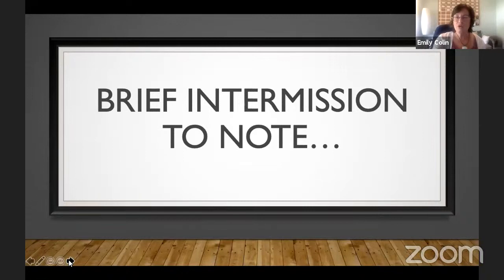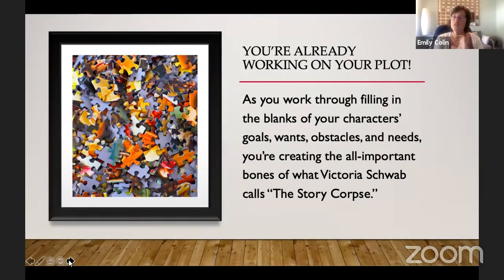Okay, so a brief intermission to note that as we're doing this character questionnaire, you're actually really putting together the puzzle pieces of your plot. Once your characters have certain goals, motivations, obstacles, wants, and needs, within that what if question that you're asking and this theme, there's a limited number of ways that make sense. And within that, an even more limited number of ways that are going to excite you for that story to go. So Victoria Schwab, she calls the bones of your story the story corpse.